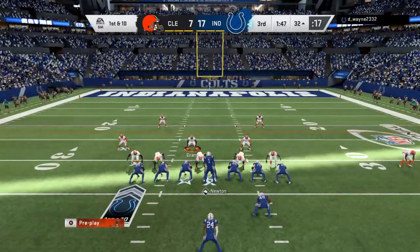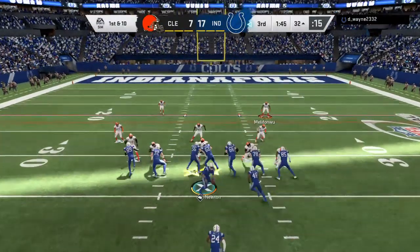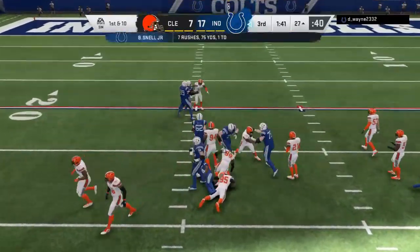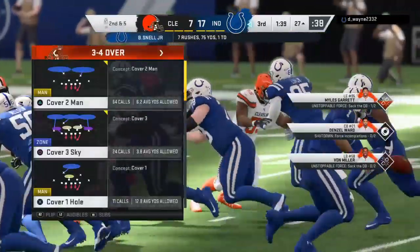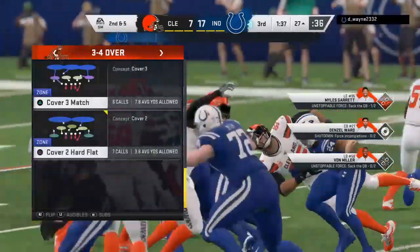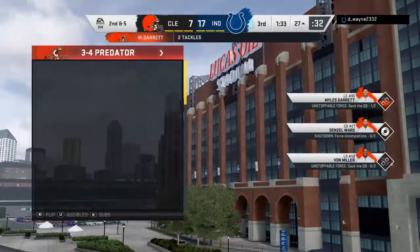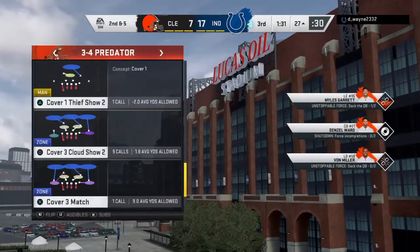Here's 1st and 10 just outside the 30. Here's Snell. Give him 5 on the carry there, and it'll be 2nd down. I call that play a success. A nice inside run sets up a very manageable 2nd down. A very solid gain on that play.